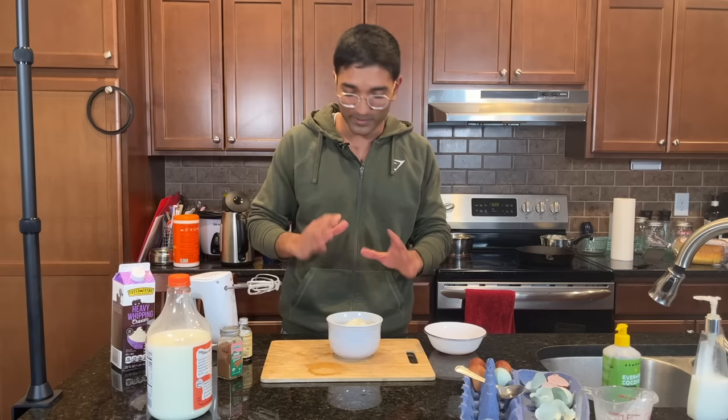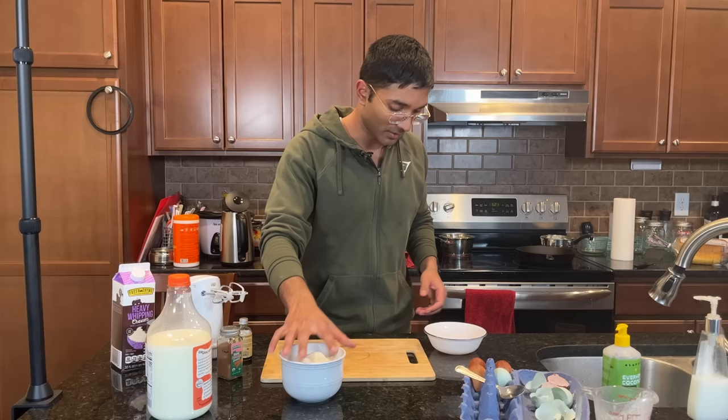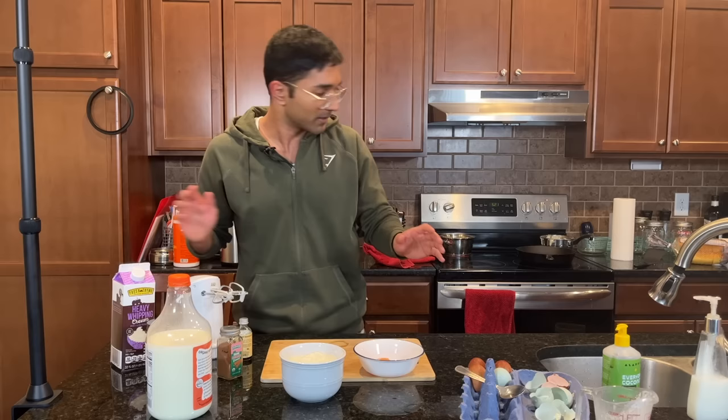Egg whites have been whisked. And that's good. It's ready to go. We have the yolks. That's basically it. All we're doing is waiting for the milk. Mine is just heating up slightly.